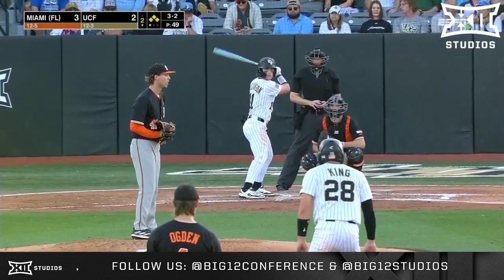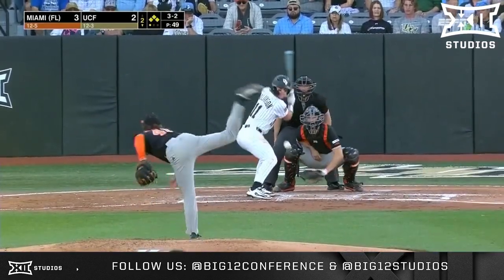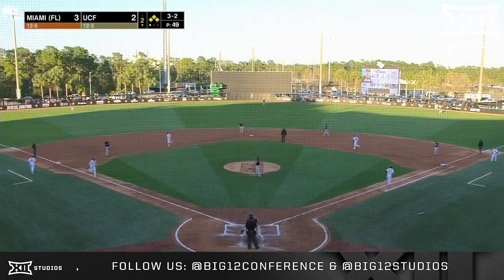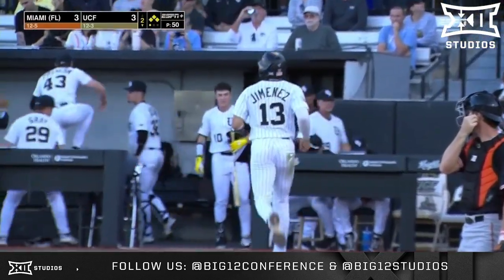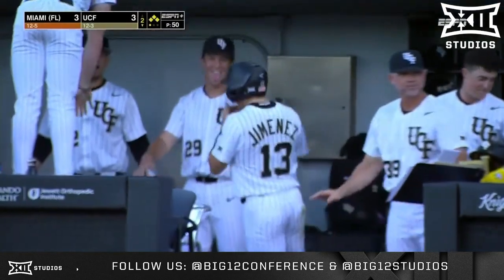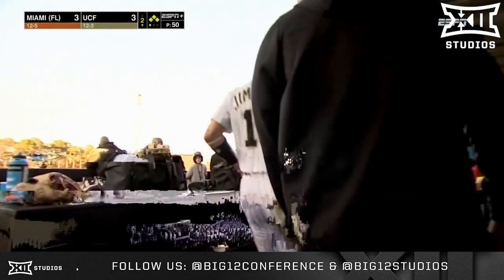Full count, bases loaded with one out. Ball four. Giroux walks in a run. And Jimenez will jog to the plate to tie it at 3. There goes fastball. He misses down with it below the zone. Great take. Really tough pitch to take from Williamson. Giroux just misses.